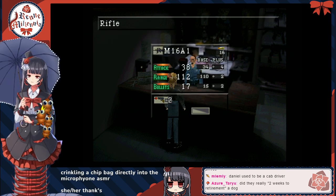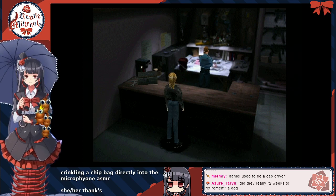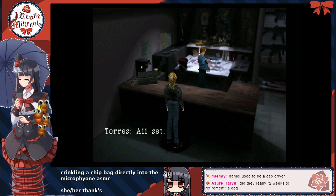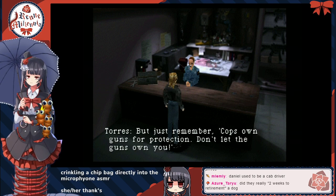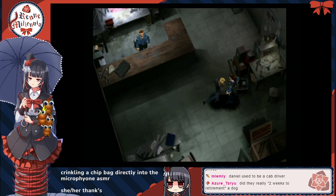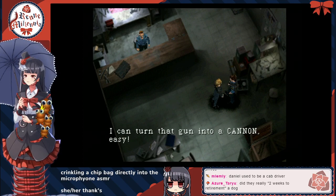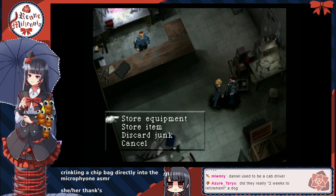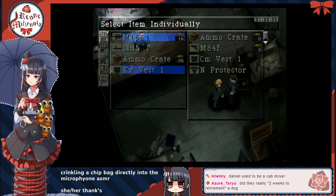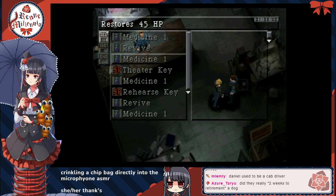All right, just wait here. All set. But just remember, cops own guns for protection. Don't let the guns own you. Man, I could do it so much better. I could turn that gun into a cannon easy. You want to leave something here? I think I should probably just keep all this. I can store the keys, though.